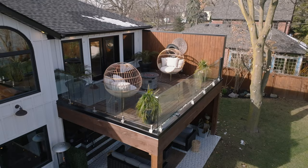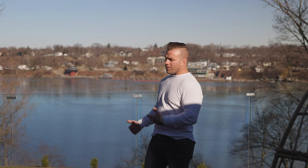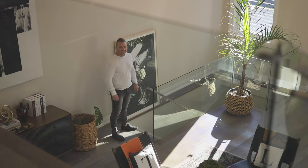And the relaxing feeling of the primary suite continues. Flows right out here to this huge private deck with the fire table, a couple of these really cool chairs, and you're just soaking it all in. Once again, this is where you come at night, sit down, relax, have a glass of wine, and just take it all in. Okay, time to check out the lower level.